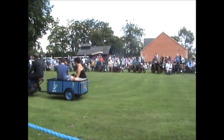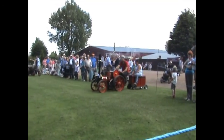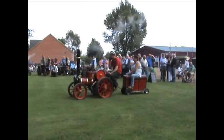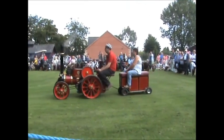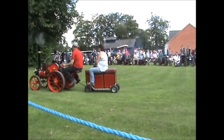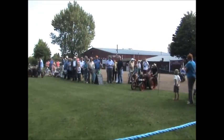Right, number 16 is next. It says here, Runswell, 6-inch steam tractor, built by the gentleman who owns it, Mr. Etheridge, and he built it in 1 year. Now that is pretty good. If I could do all that work in a year. I mean, it doesn't say what else he did that year.